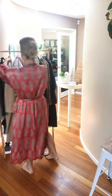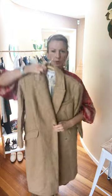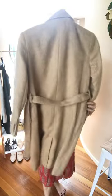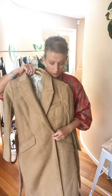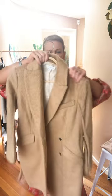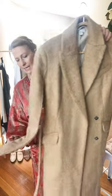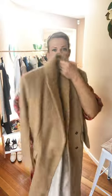Then of course we have the classic camel coat. This one is a beautiful mohair. It's from TopShop and it's just the most superb color. It has double buttons and they're actually snaps. I'm thinking of having them removed. They would be easy enough to remove. I'm still not sure yet. So I've got that between seasons. I haven't actually worn it for winter yet, but beautiful detailing on the sleeve and lovely back vent. It's just a classic coat. So that's the next one.